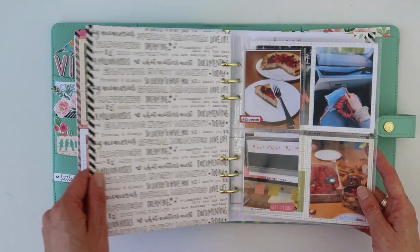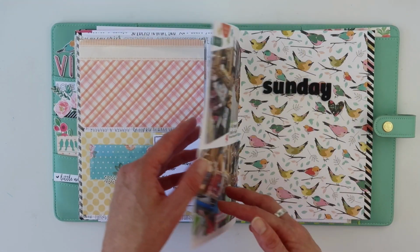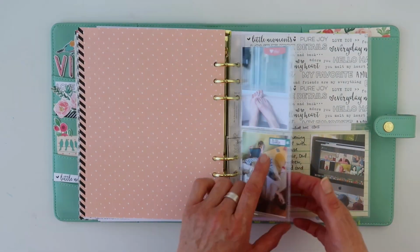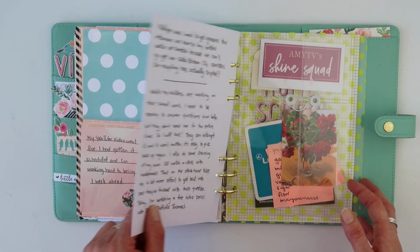And then Saturday is like our grocery day and we had to wait in line with masks and all that fun stuff. And then there's all our groceries that we got. More little stories, Zoom calls, YouTube, editing, and that's it.